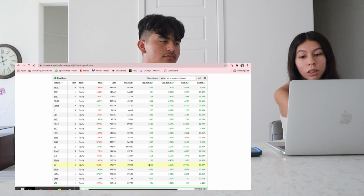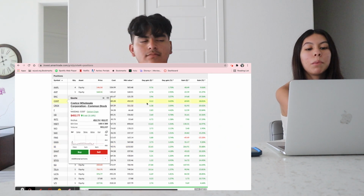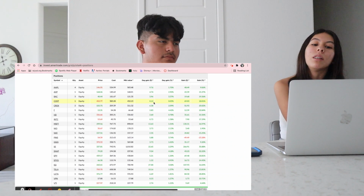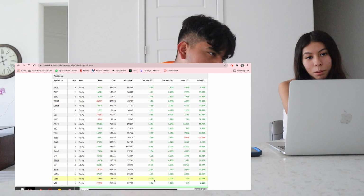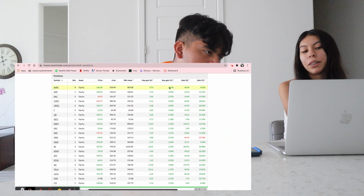So for example, if you look at C Limited, it has made me $22. But then I also have other stocks like Costco that have only made me like 12 cents today. But altogether they add up. Day gain percentage, that's basically how much I've gained today in percentage form.